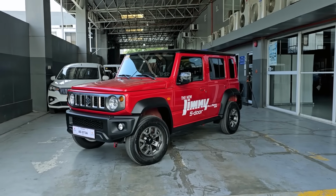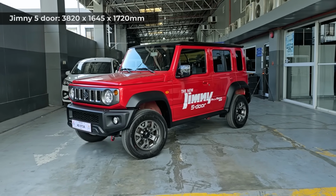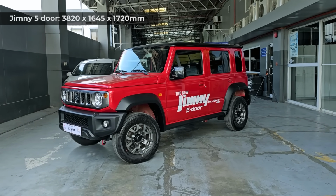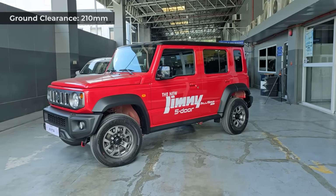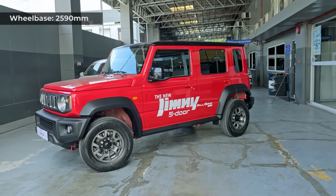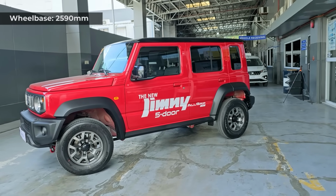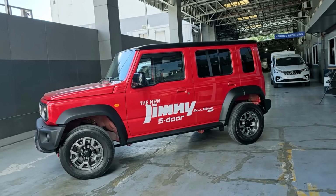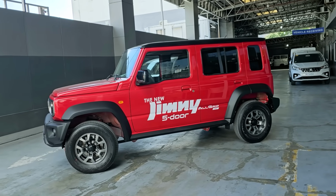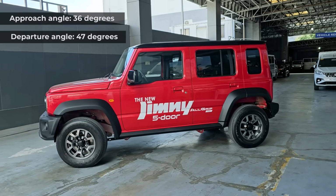The Jimny 5-door is the exact same height and width as the 3-door. It gets the same 210mm ground clearance, but obviously the 5-door is longer. The 5-door has a wheelbase of 2,590mm, which is 340mm longer than the 3-door. Like the 3-door, the 5-door has very short overhangs, which is why it has a very generous 36-degree approach angle and a 47-degree departure angle.